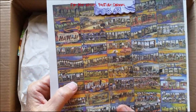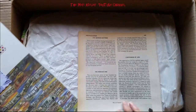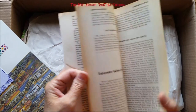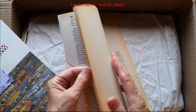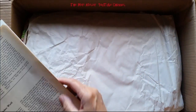These look like the postcards from the different states. How cool. And more black and white from history. And I can tell this is from an old history book because of the aging around the edges. And this is just perfect. That's perfect.